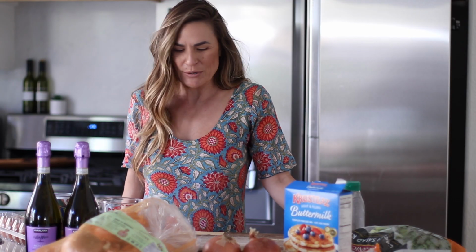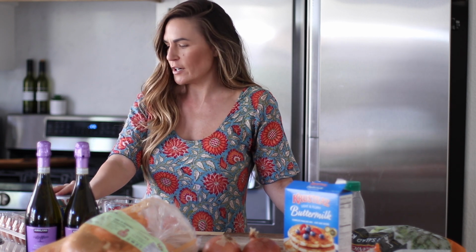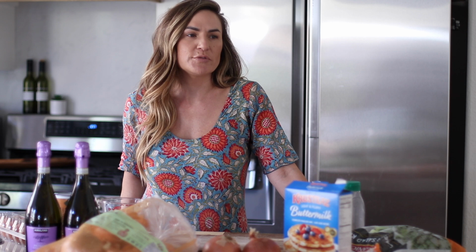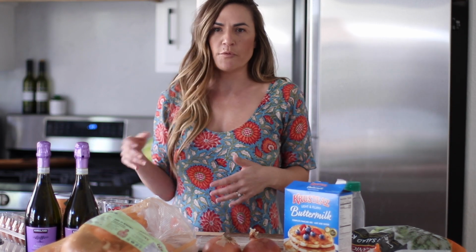So we just got our Costco order delivered and we're gonna go ahead and start meal prepping for our trip. I like to get as much done as possible beforehand, and that makes it so much easier once we're actually there. I don't have to spend a lot of time preparing things. I can just cook, get it done, and go out and enjoy time with the family.